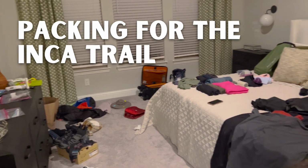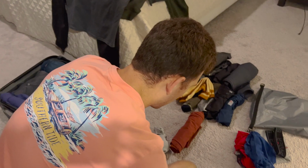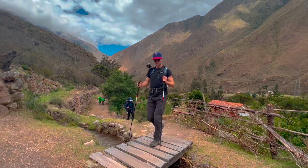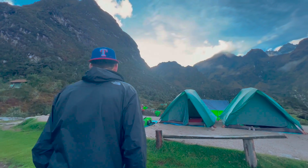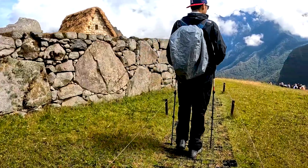Packing for the Inca Trail is not a small task. Bedroom's a mess. How do you roll socks? But the effort was well worth it to be prepared for our trek, and it made the whole experience much more enjoyable. After careful research, we booked our 4-day, 3-night private Inca Trail trek with Alpaca Expeditions.